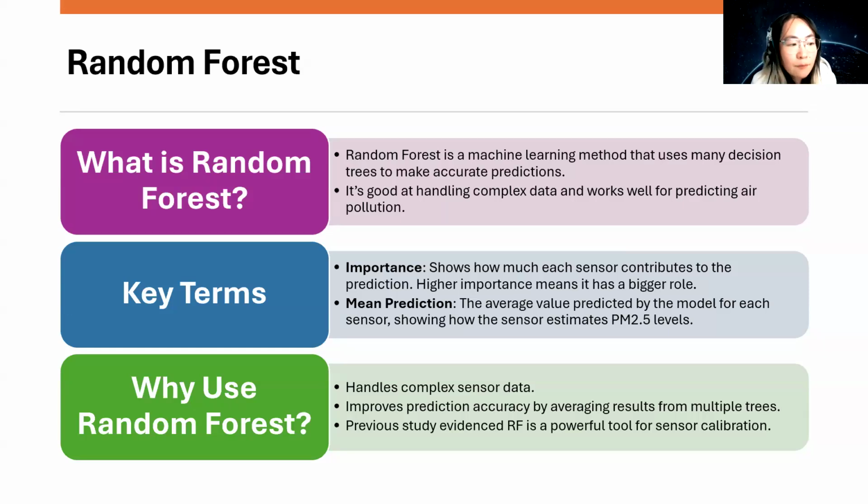Yeah, let's talk about the random forest. Random forest is a machine learning technique that uses a collection of decision trees to make accurate predictions. Imagine each tree is a separate decision-making tool, and the random forest model combines these tools and takes an average of their predictions to give us a more reliable result. This approach is particularly useful in handling complex data sets, like the air pollutant data we work with.